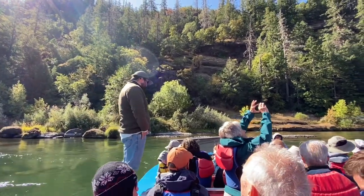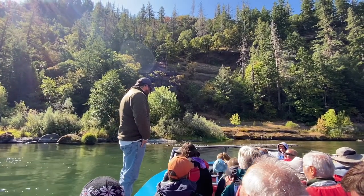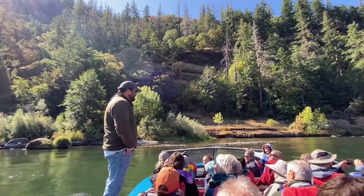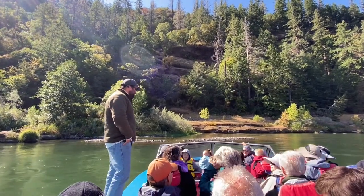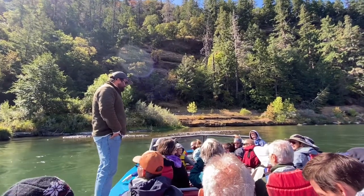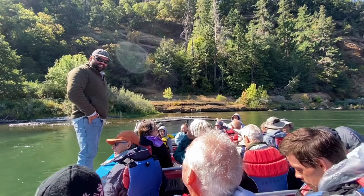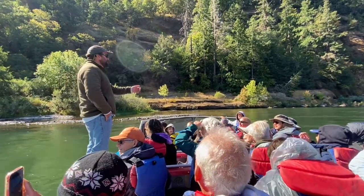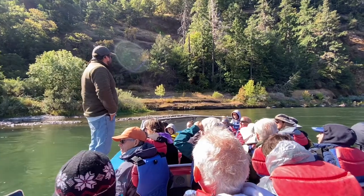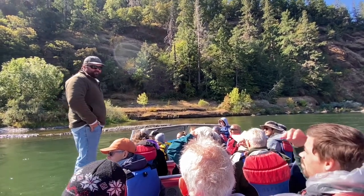Did they catch any? Just said no, kid. What else we got? Did they catch any big fish in here? Oh yeah, like this big? Yeah, steelhead season's going on right now. This is early December steelhead. They're all coming in, getting after it.